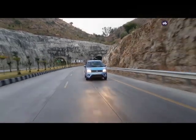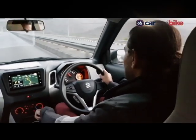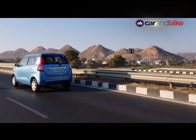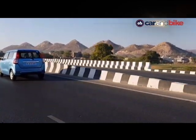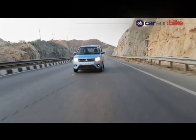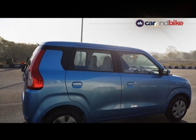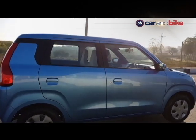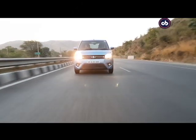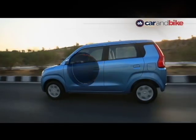The new Wagon R is larger and drives better than the previous car and has more comfort and better ride quality. It has moved up in price also due to this, and it is now priced between 4,34,000 and 5,91,000 rupees ex-showroom Delhi. Car and Bike has reached out to Maruti Suzuki India for a statement on the latest NCAP results, but has not heard back from the company at the time that this video was published.